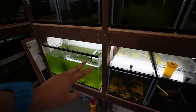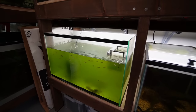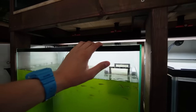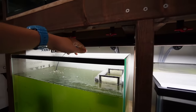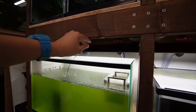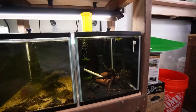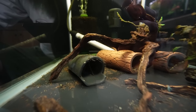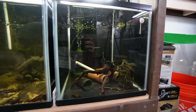So now moving down, you can see there's a 60 centimeter tank down there, but this isn't the tank that I want for the 2 foot tanks I was talking about, because this tank is kind of high and you can see there's not much room to work with, so it's not really fun to do maintenance on a tank with this much gap. So yeah, this will be changing soon, but here I've only got a few plecos, the leopard frog pleco, and they're all hiding right now so you can't really see them.